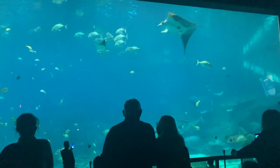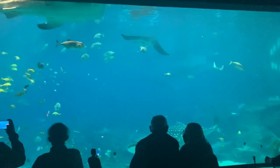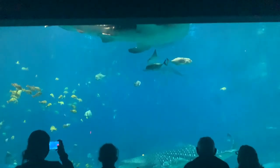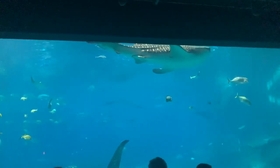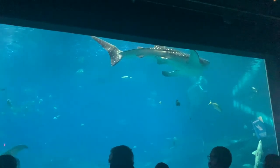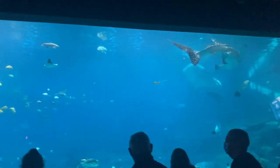This is the place everybody talks about when they talk about the Georgia Aquarium, this huge room. The whale sharks. Yeah, and then there's the manta ray over there. Right? Wow. Wait, there's three. Look, there's another one coming. They're so big. So cool.